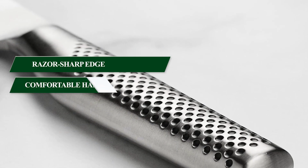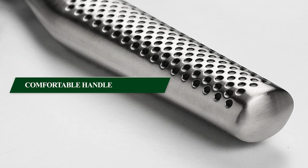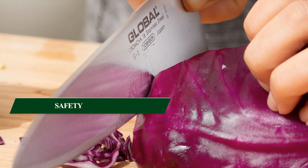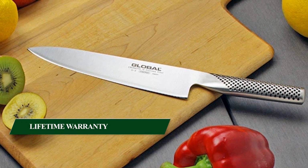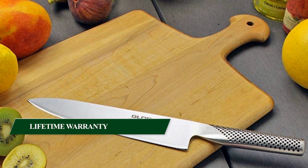The stainless steel handle is expertly molded for comfort, providing a secure grip that minimizes hand fatigue during extended use. Additionally, its dimpled texture enhances safety, ensuring a firm hold even when your hands are wet. Rest easy knowing that your investment is protected by a lifetime warranty against defects and breakage. With this knife in your arsenal, you can cook with confidence for years to come.